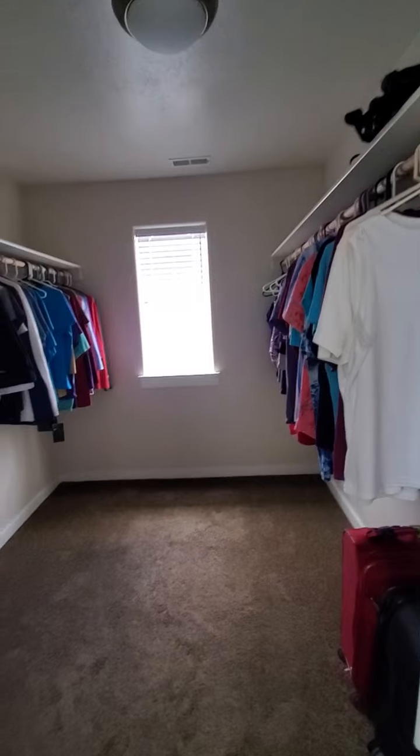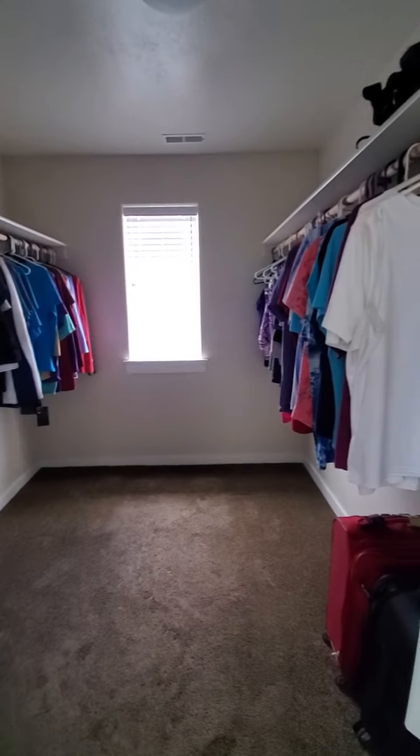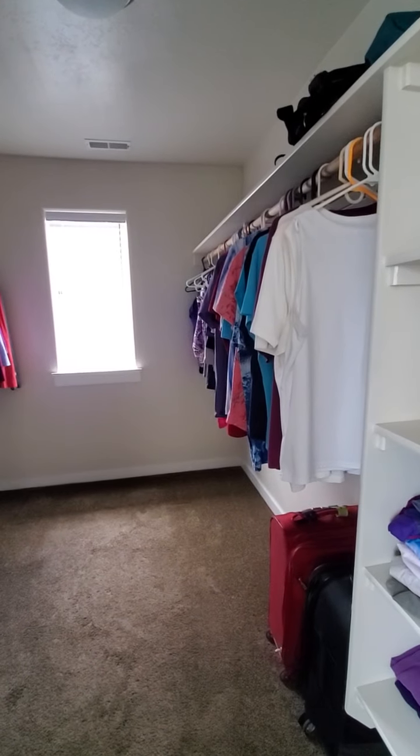And then if you go all the way through the bathroom, you're in your closet. The closet's a good size. It's about 8 by 10 feet, give or take. So good sized closet, lots of storage.